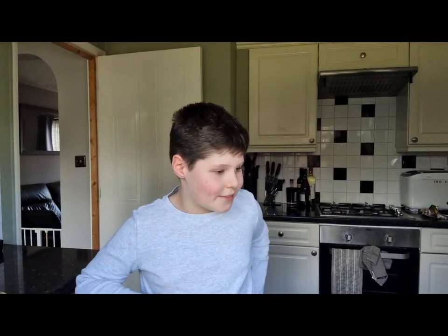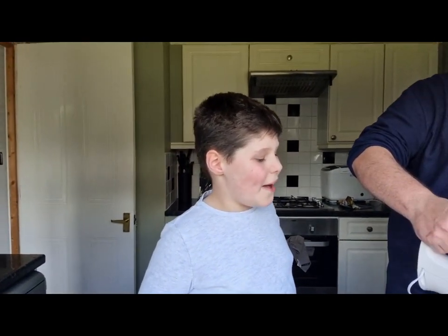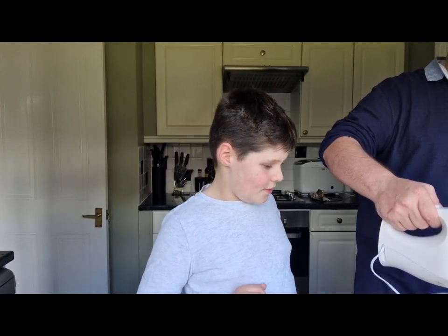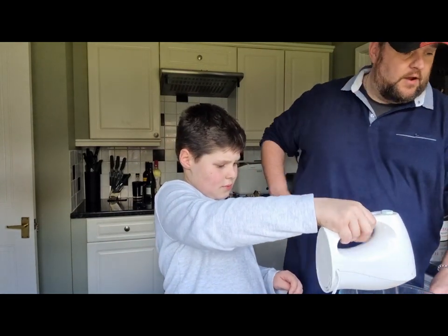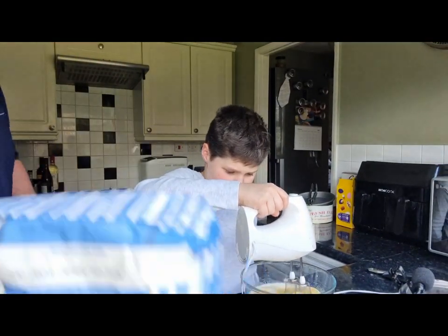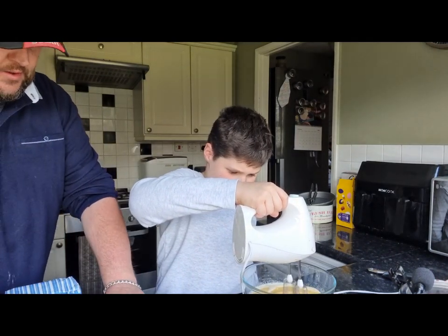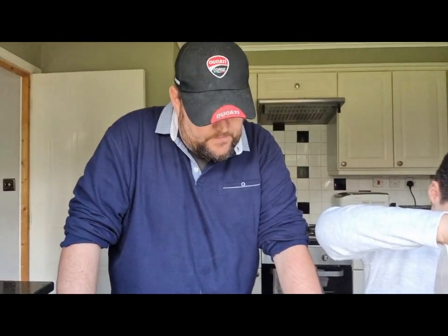Right, so we're going to whisk this. So, my able assistant, could you whisk on that, and just make sure it's whisked really nicely. Grab that for me, please. And while you do that, I'm going to measure out 200 grams of self-raising flour. Oh, why is this doing this?